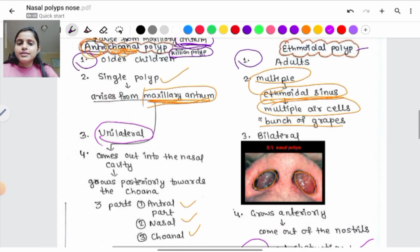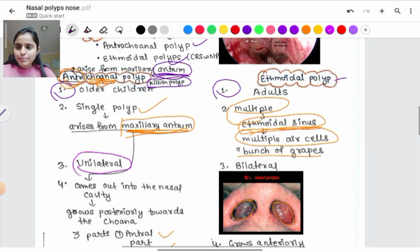So, the antrochoanal polyp and the ethmoidal polyp. Antrochoanal polyp is a single polyp. Ethmoidal polyp is multiple polyps. Antrochoanal polyp occurs unilaterally, but the ethmoidal polyp is bilateral. It is called antrochoanal: antro because it arises from the maxillary antrum, choanal because it grows posteriorly towards the choana.